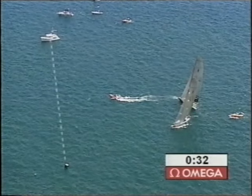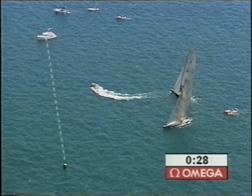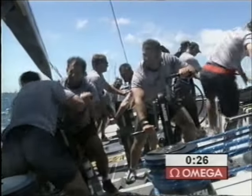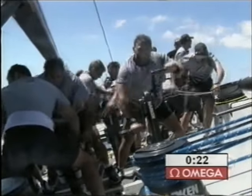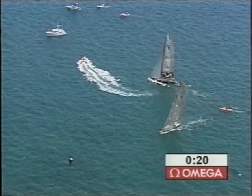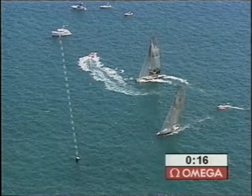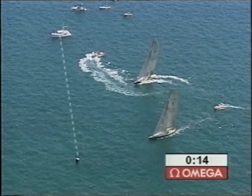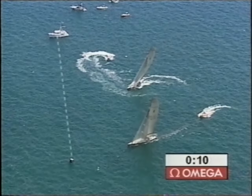To the final 30 seconds of the first race of America's Cup 2000. Only the second time the America's Cup has been defended outside the US in 149 years. So it's Prada on starboard heading out towards the pin end. Meanwhile, Team New Zealand coming back on starboard as well, in the middle of the line.